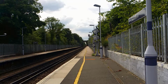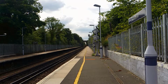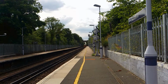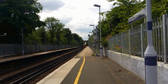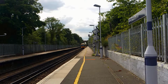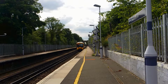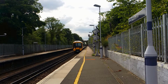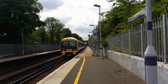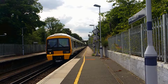Calling at Northfleet and Gravesend. This train is formed of 10 coaches. Well, there we go, we have its calling points and how many coaches it's got. Which means it should either be a 465 or a 466 on the front. And on the front of this is 466031. And we'll see what's next.